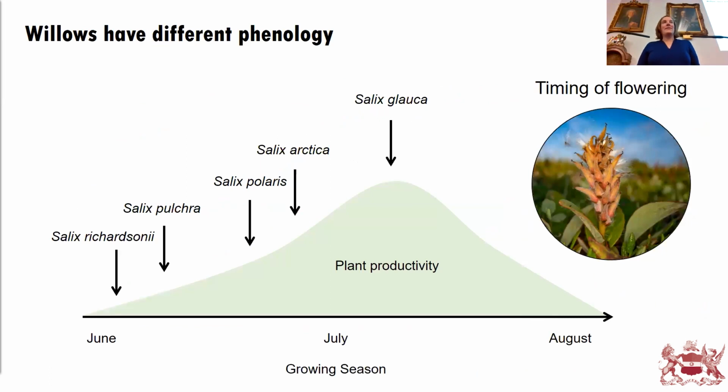They also have different phenology, which is something I care about as an ecologist. The timing of when they leaf out, when they flower, and when they set seed can vary a lot between different species, all growing in the same environment. So over time they have clearly evolved different strategies to deal with, in my case, these high latitude ecosystems. This is just an example of some of the species found at the sites in which I work, and the fact that their timing of flowering varies. June is the very beginning of the summer, July is kind of the peak of the growing season, and you have different species flowering all across that period.